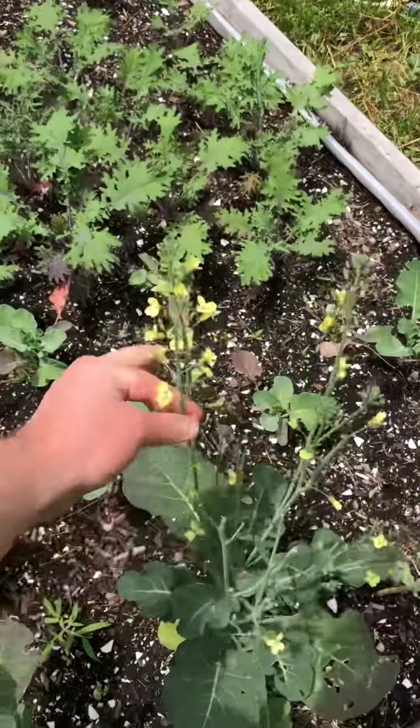Let's pick some broccoli. When the broccoli goes to flower, the yellow flowers are a little bit sweeter.